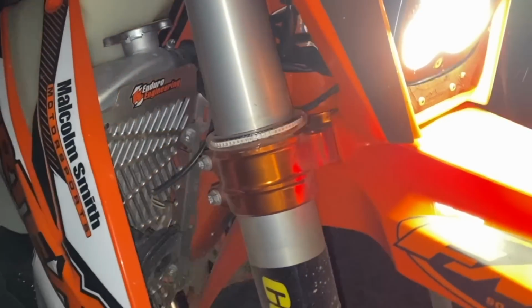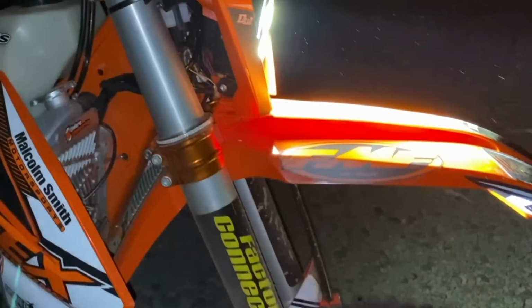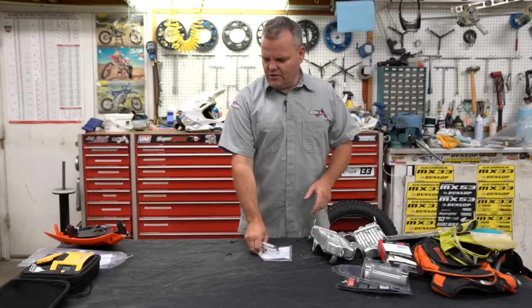Now, he says you can snap them on. I haven't tried that. I just put them on when I put the forks on. So I put them on the forks. And really cool. We've tried a bunch of different things for blinkers over the years on our dual sport EXC bikes. This was a really cool, easy solution.